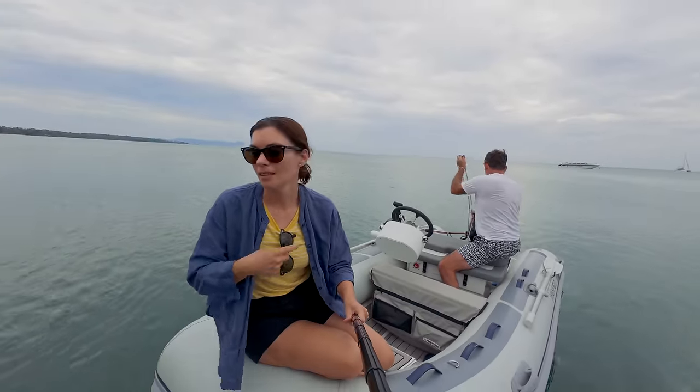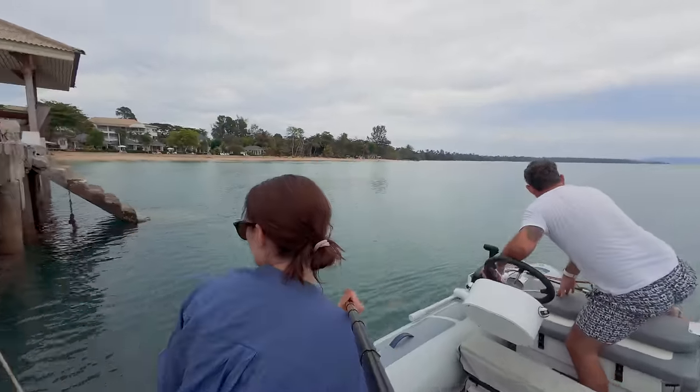So the idea is, you obviously want to keep your dinghy off the jetty. Yep. Push back, just give me a big push.